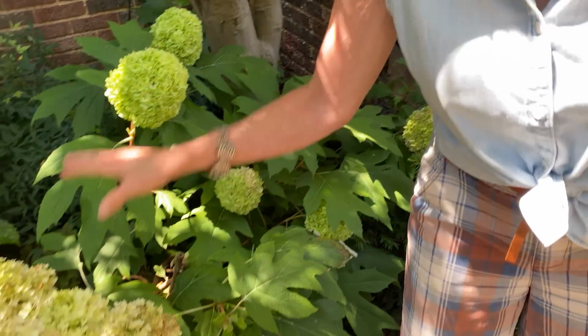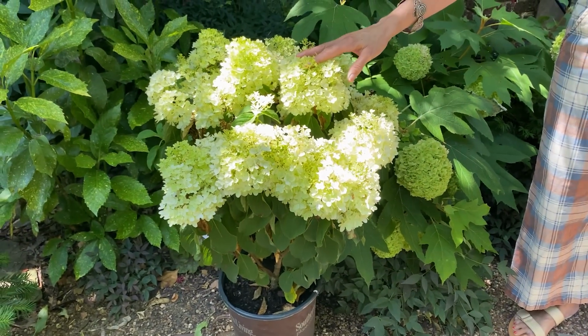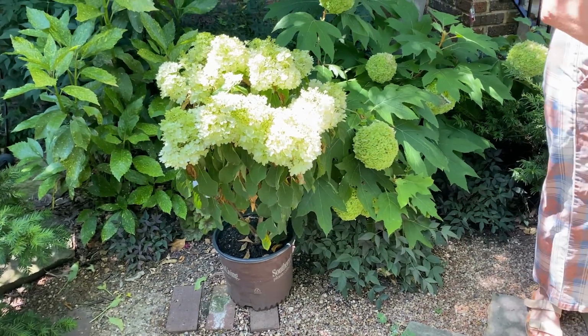This, by the way, is different from this one. This is a white wedding hydrangea, and it's a hydrangea paniculata that blooms on new wood. You guys know I love that from Southern Living.